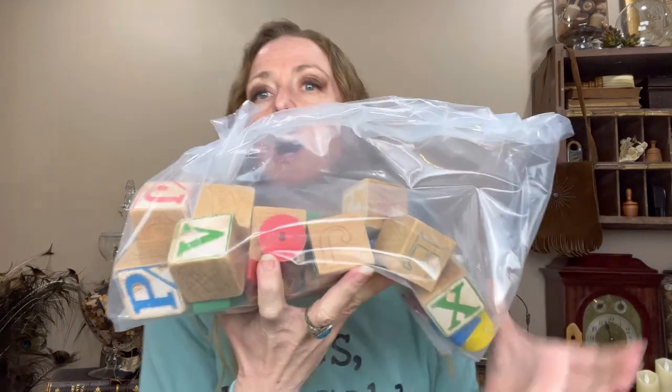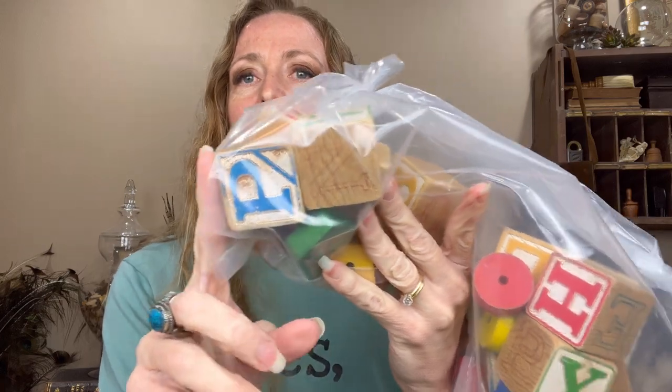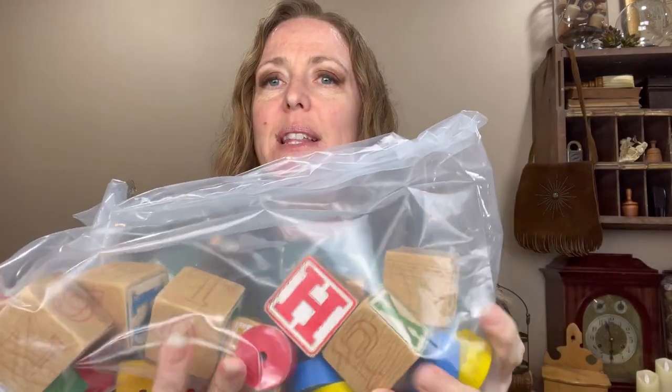I do not need any more wood blocks. However, these were a good price and these are the larger size. And so, you know, when you see letters at a good price, you might as well get them, or blocks at a good price. I'll just add them to my pile. It's easier to spell things that way, which I haven't spelled anything lately and tried to sell the blocks like that.